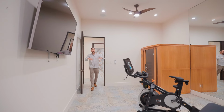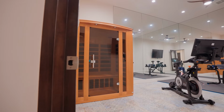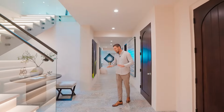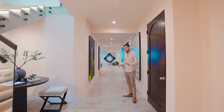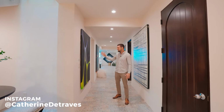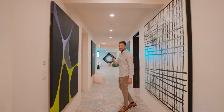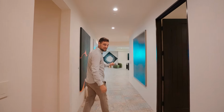Perfect fitness center with high ceilings, mirrors everywhere, ample space for a full gym, and a built-in sauna. Love that. This tile, again, was imported from Spain, and it's like nothing I have ever seen. Obviously not a cheap finish, and this artwork is by Catherine Dtraves. The colors tie in very well with the custom flooring. Now let's go check out my personal favorite piece of this entire property, the sunken pool view.